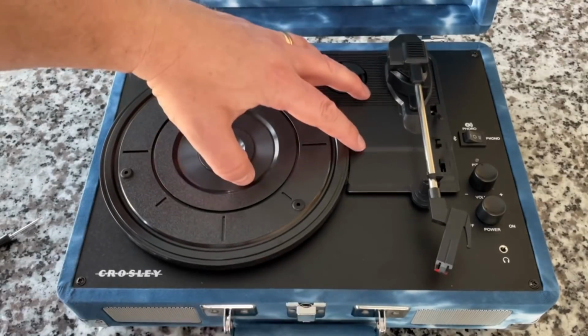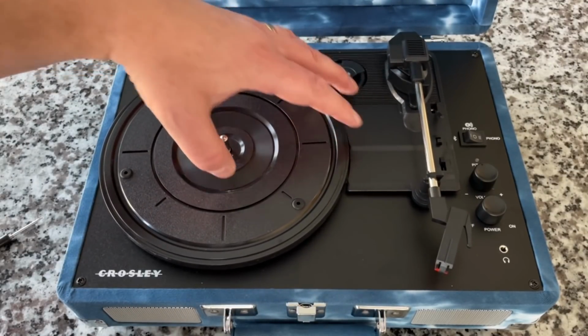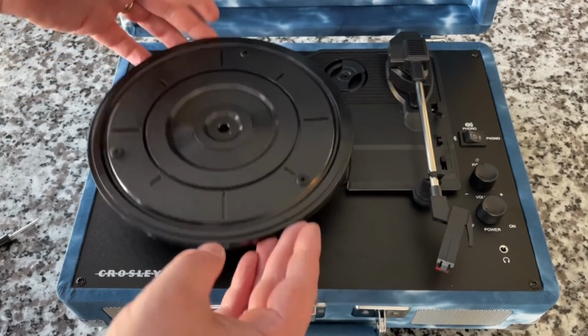By the way, this whole area is suspension. Some people get concerned about that. Is it supposed to be like that? That's to give it some sound isolation. So I'm going to go ahead and lift up on the platter.